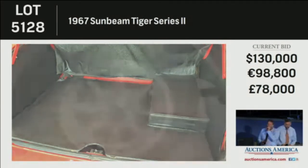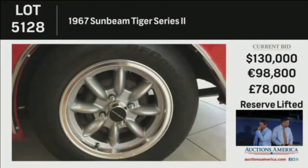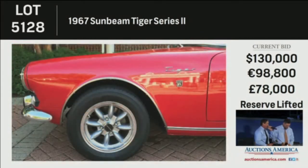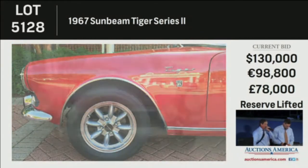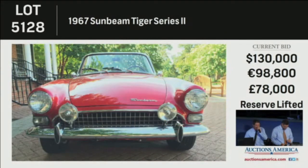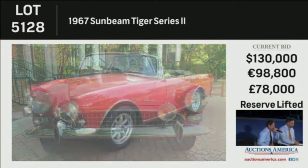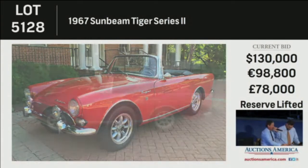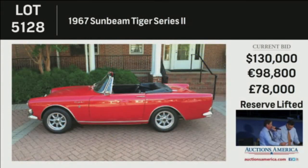130 bid 135. The reserve is off. Here we go. Gonna sell it. I get 130 bid 135.